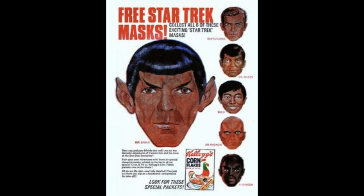Now this one here, I don't know if you can really consider as a toy. It's an offer on the back of the box for a mask. You know Star Wars did this, where you can cut out a mask and put some string around it and have a mask of your favorite character. Well, they did it with Star Trek, and I don't know, they're just weird and goofy looking. I had to put them on the list. Check it out. Free Star Trek mask.